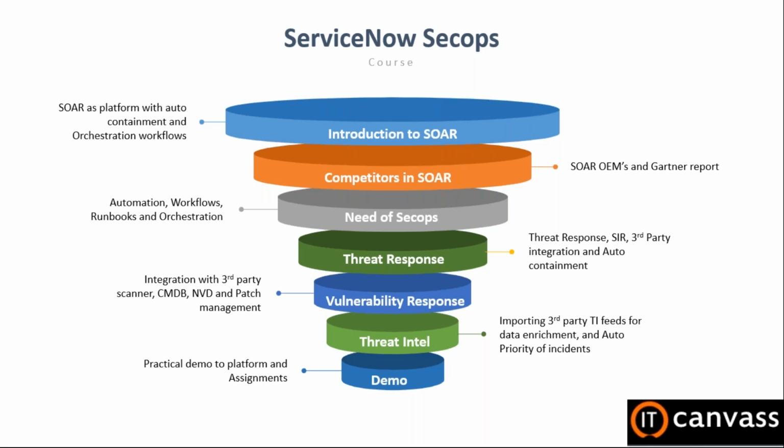Your job is to create all the forms that are required from a SOC team. The SOC team is a security team that will be raising the request for you on how to build up a workflow at the backend so that SecOps can work well. So in terms of demand, definitely, after doing the SecOps training, you'll have an edge over your other competitors in the market.